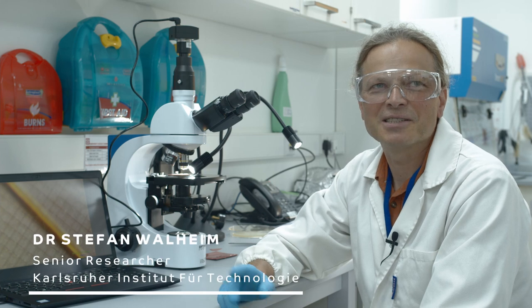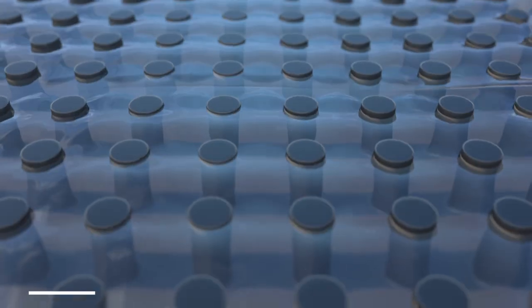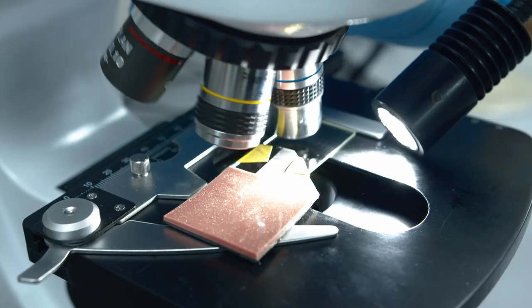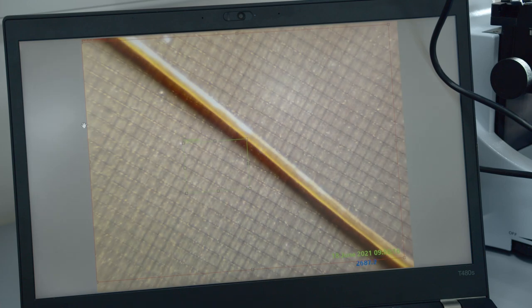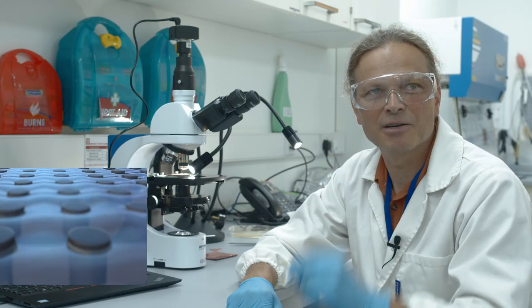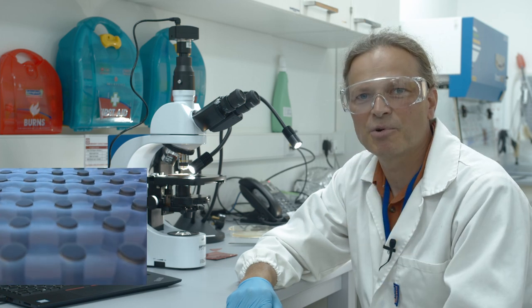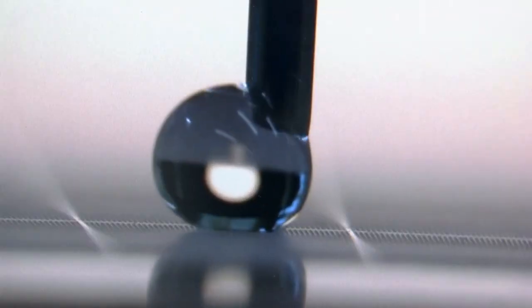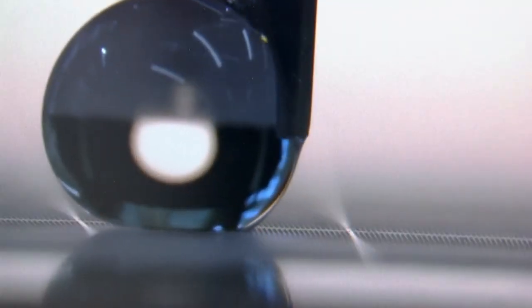The Salvinia effect has many facets. Most important is the microstructure. So in the technological application, we try to mimic this. We make very small structures and we make hydrophobic material. There is another thing which is in nature. We have a very thin layer of air, and this very thin layer provides a very good stability against pressure fluctuations. And that we call the air spring effect. And we implement this in our product.